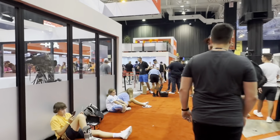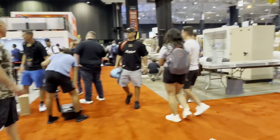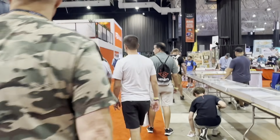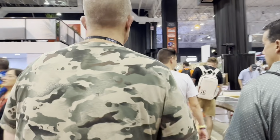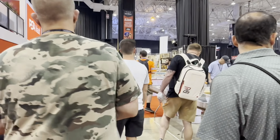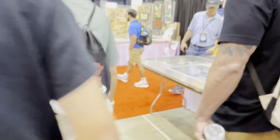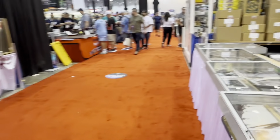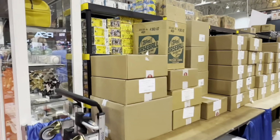Here is the PSA booth. Going back to Mr. Beast, you can see his video being, "I bought every card at the National." And he always puts his face on his thumbnail with his mouth wide open, all surprised. That would take a lot of money though to buy every card at the National. Even buying out an entire booth would be very, very expensive, as a lot of these booths had cards that were literally tens and tens of thousands of dollars.